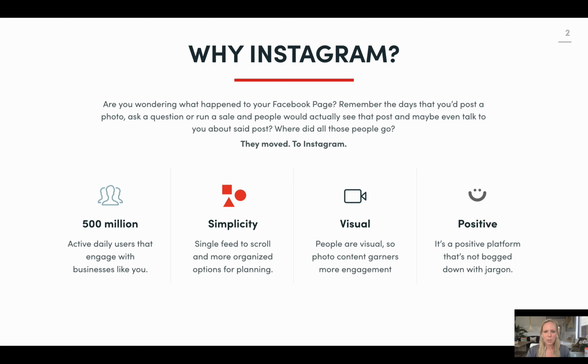So we want to talk a little bit today about how you can navigate Instagram and how this is going to be beneficial to you and your company in the hospitality industry. With Instagram, there are 500 million active daily users. While yes, it is a smaller audience than Facebook, it is more active than Facebook and definitely in a younger demographic. Whereas you might not be getting a lot of engagement on your Facebook page, on Instagram, you get a lot of engagement.